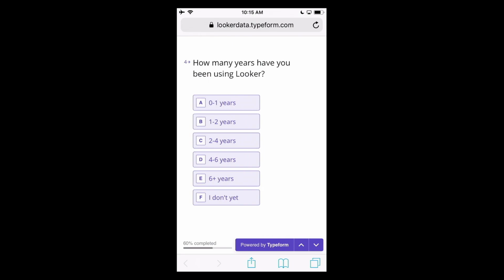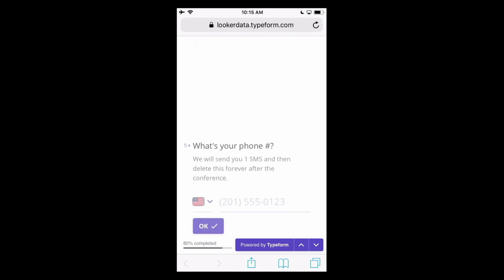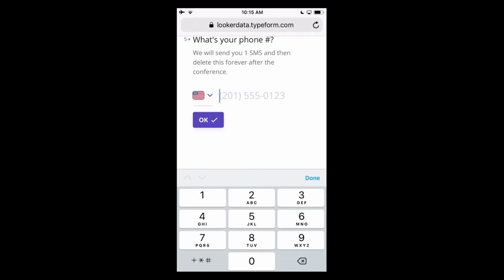How long have you been using Looker? I have been using it for 1 to 2 years. Okay, awesome. And you can just put your phone number there, so everyone, if they have problems with the product, knows how to get in touch with you. All right, you could take that down before he types the last number.